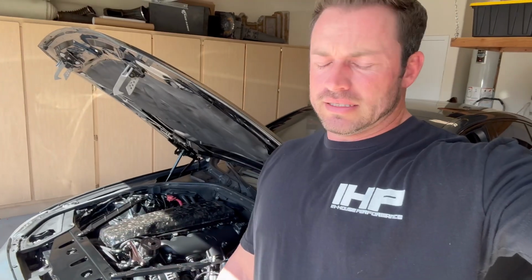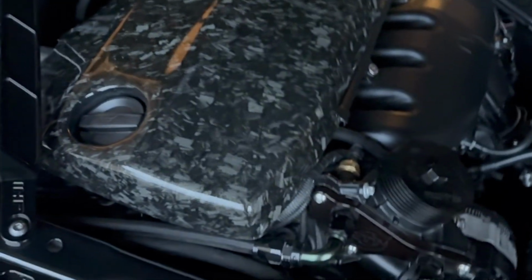Motor broke in real nicely. When we did the compression check, we still had over 190 PSI on each cylinder. So that's a really good sign that the rings seated well. The car's still holding boost really well.